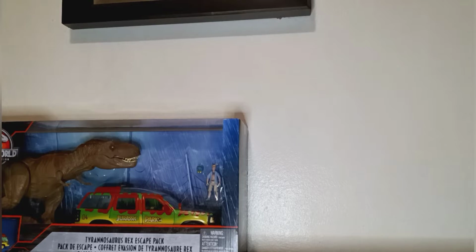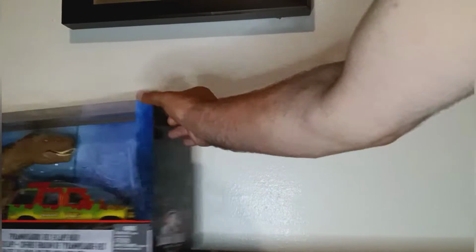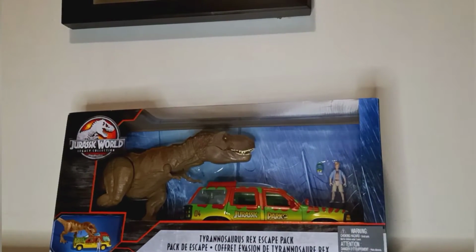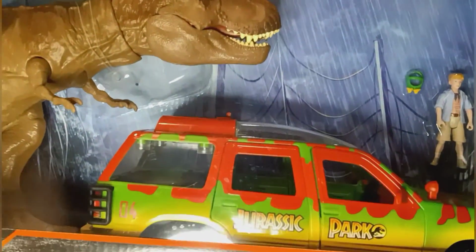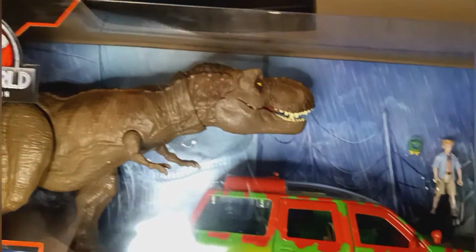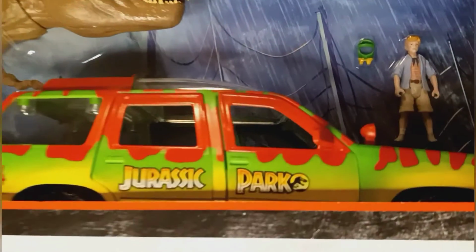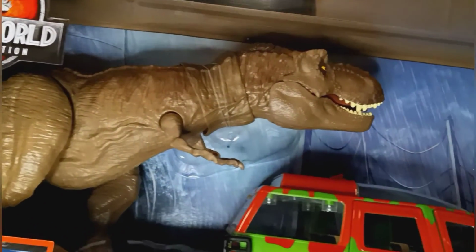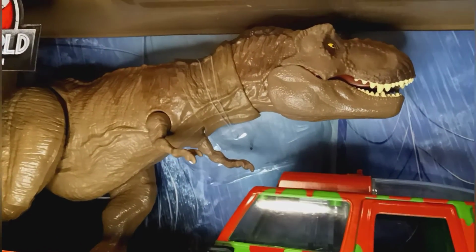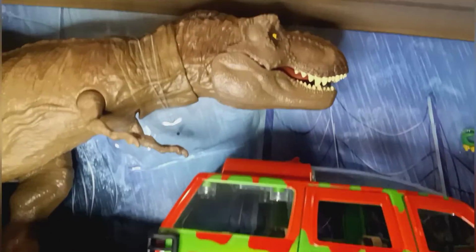Also, I've been saying for like maybe the past year that I was going to eventually grab this someday, and I did. It was 50% off. Instead of being like $50, almost $60, it was $25. So I finally got this in my collection. This is actually my very first Jurassic Park figure. Oh boy, I guess I opened up a new can of worms, didn't I? But it's so dope. So yeah, guys, that's my haul for the day.